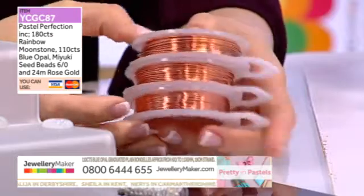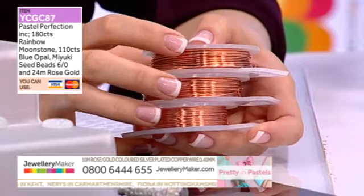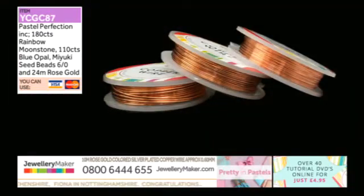It's my go-to wire. Absolutely. 1 mm and 0.4 are my 2 go-to wires. So your 0.4 is more of your securing and weaving. Yep. And the 1 mm is your frame. Right.